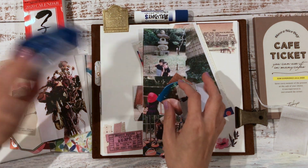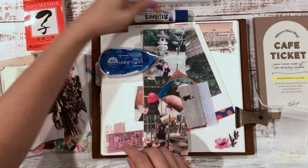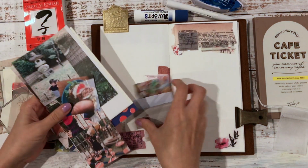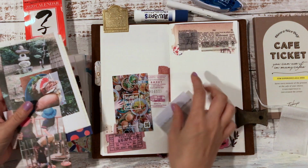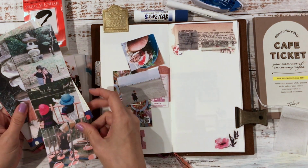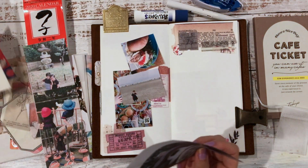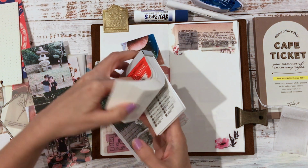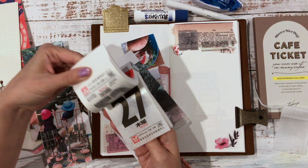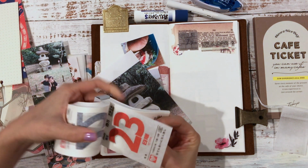I usually like to use the dot liner, and okay, so I don't really know what I'm going to do. So this is the restaurant. So those are the things. This is the beach by the restaurant. Then we went to a park after. So this is just some papers that I wanted to use. And I think it was August 20. I wrote it down somewhere, but it was a weekend. So it's probably this one here, 23rd. So let's take this out.